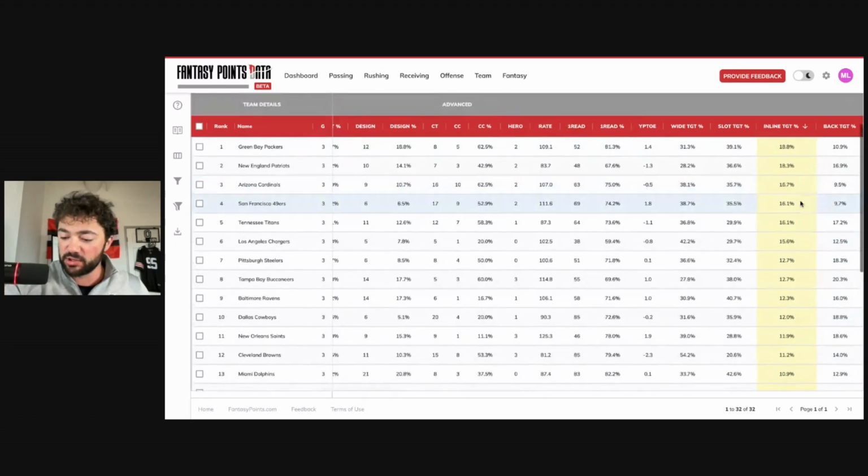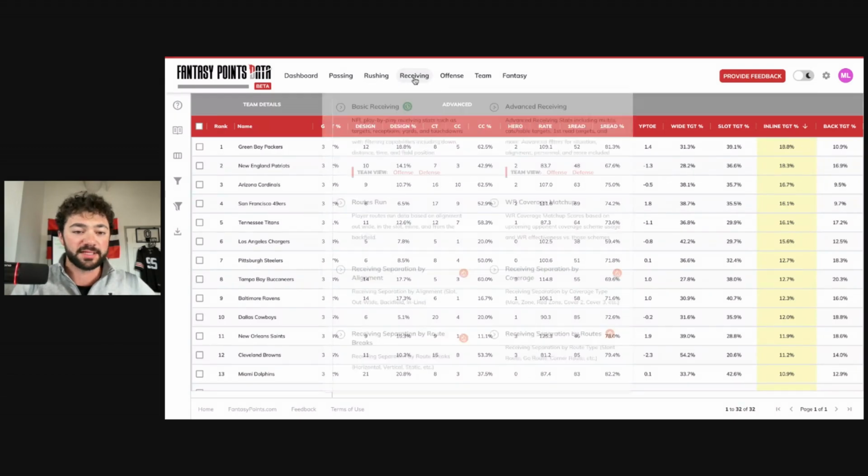So they're 10th in inline target rate, which is worth noting, but we got to make sure Jake Ferguson's routes are from inline rather than slot, because sometimes that gets lost in translation when you just look at tight end numbers, where the tight ends are running their routes from. It's inline, slot. It's very different. So we'll break that down really quick. We'll go back into the routes run by this Dallas Cowboys team.